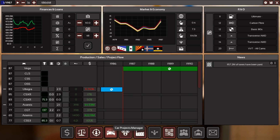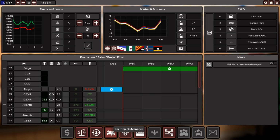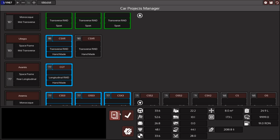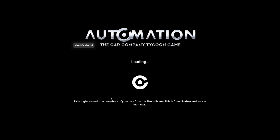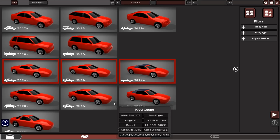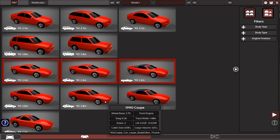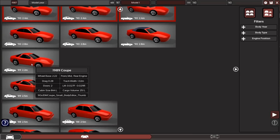Let's have a quick look. Wasn't there a larger version of the Vega? The body we used for that one? Maybe there is. Let's just quickly check that out. So, if we go in here, we do have some cars. We have this one. That looks a little boring almost. And this one is tiny.